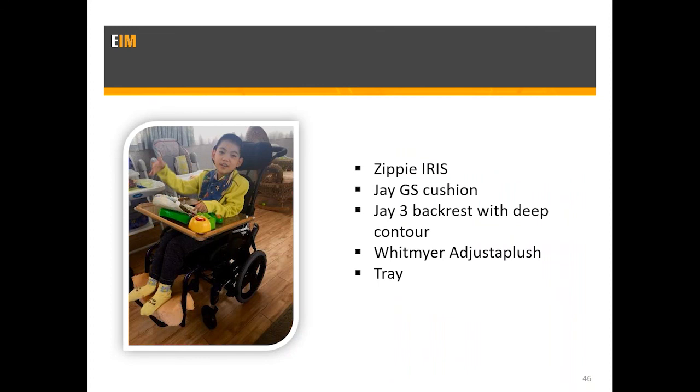Here we've used a pediatric Zippie Iris, a J3 backrest with a nice wraparound hug to keep him in midline. A GS cushion, again, I want that ischial shelf so I can keep that pelvis in neutral. He had a little bit of extensor sort of tone, so it just allows us to keep him in place, nice and stable, so he can play to his heart's content.